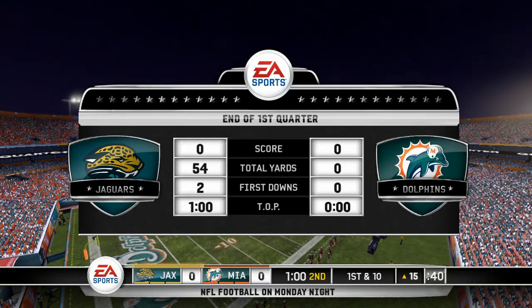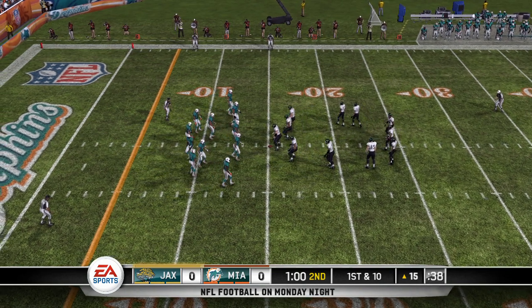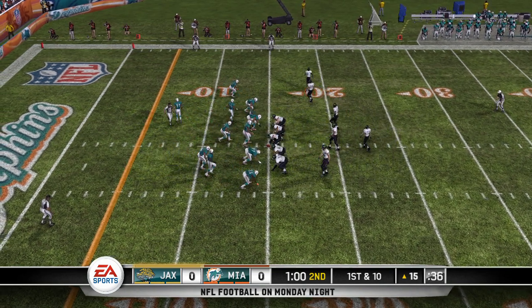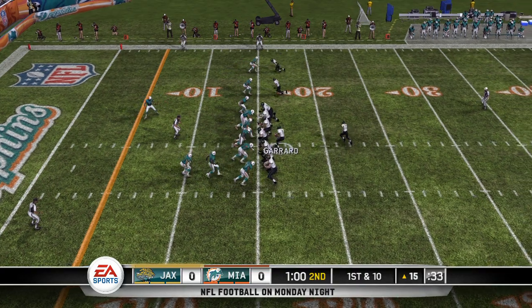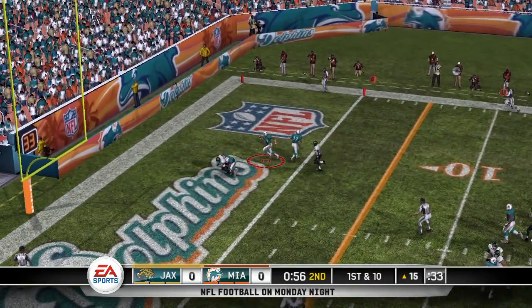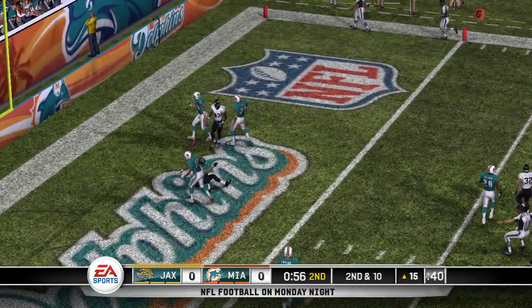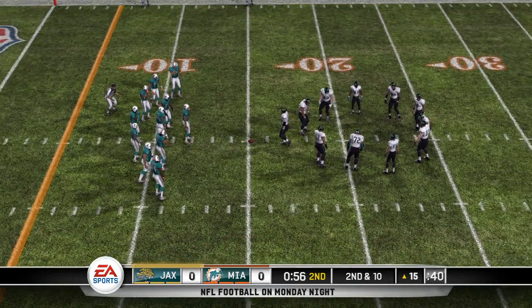We're scoreless after one as we get set for the second quarter. The Dolphins, nothing. The Jaguars, nothing. He'll try the end zone. Right through his hands, he almost had the pick. Allen has the coverage on the play.